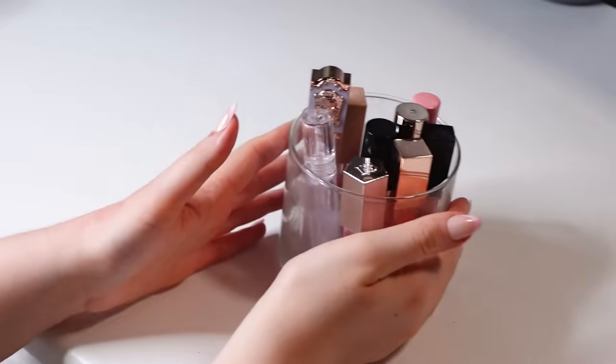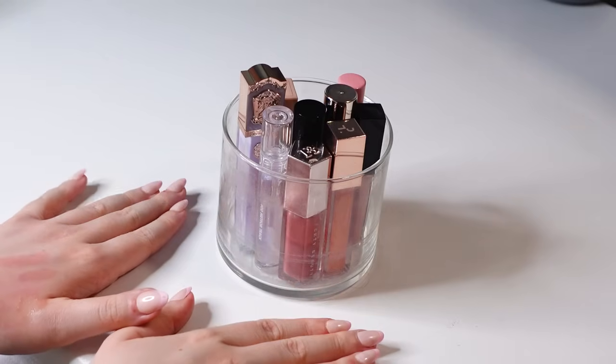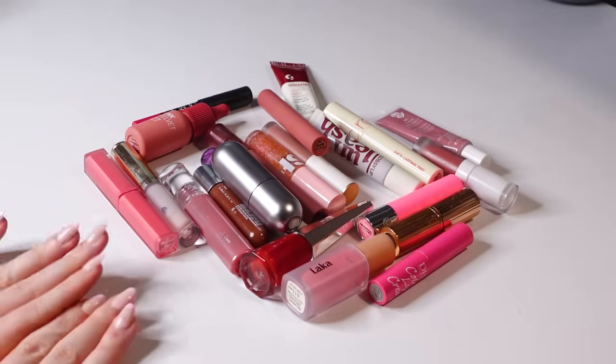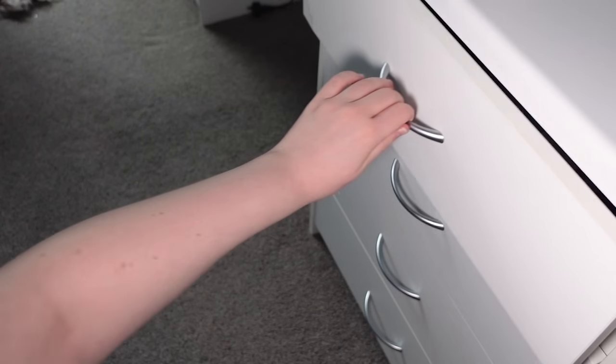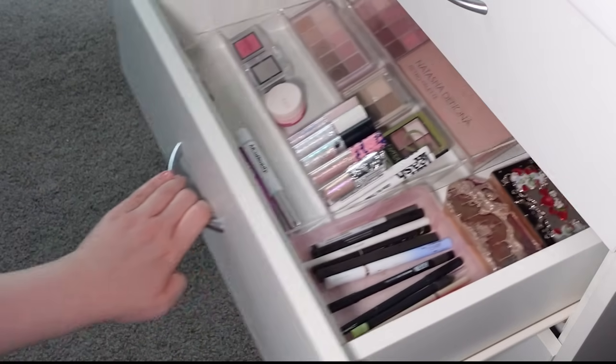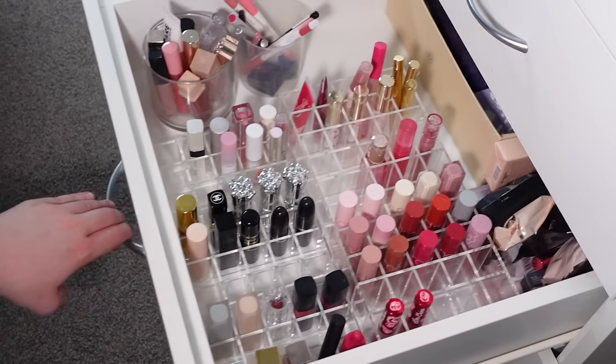So yeah, those are all my lip glosses. And that is the last category of the declutter. That's it. And these are all of the things from drawer number 3, the lip drawer, that are being decluttered. And with that, we have come to the end of the declutter. So now let's see what everything is looking like after being cleared out. Here is the first drawer, which is all things face and base. Here is the second drawer, which is all things eyes. And the third drawer, which is all things lips.